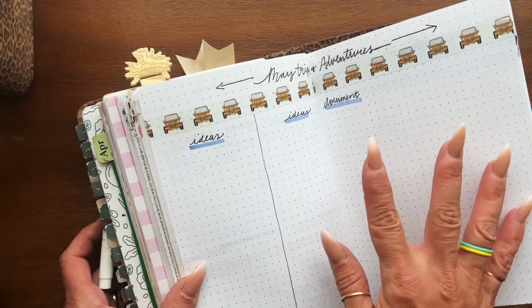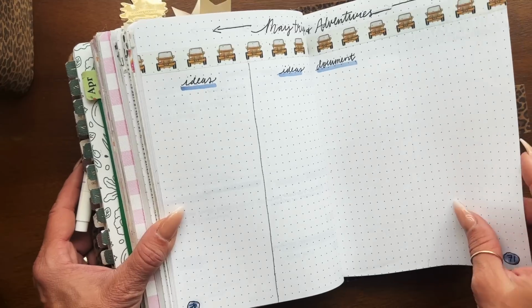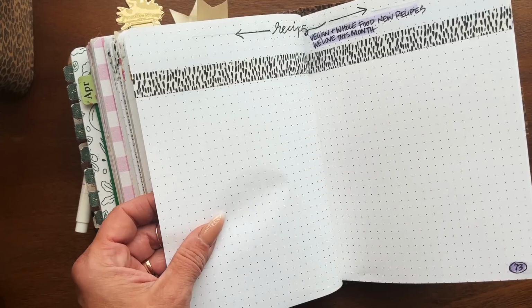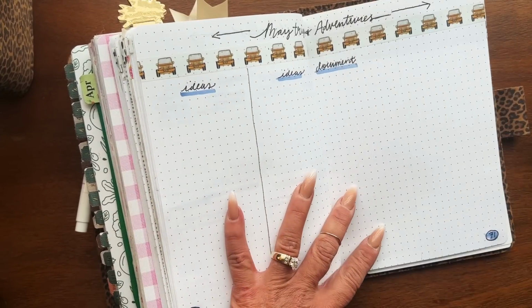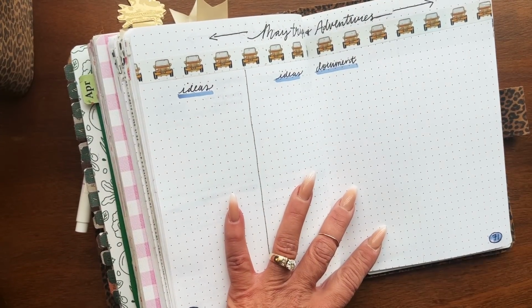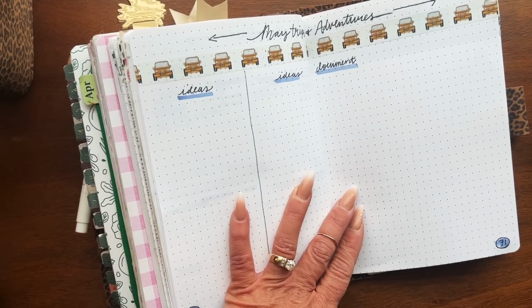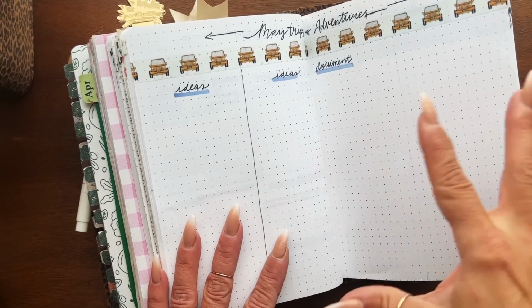So these are the ideas and this is the documentation of what we would do. And it's just for that month. So it's just little things and it'll be lots of fun. But our first camping trip will be end of May or early June. So either way, these are the ideas and that'll be the documentation.